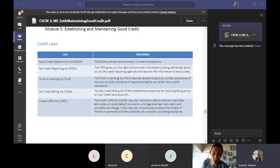So you have the Equal Credit Opportunity Act, which prohibits discrimination in credit transactions. You have the Fair Credit Reporting Act that we talked about earlier, that is your right to know information that's distributed about you and the credit reporting agencies and requires the information to be accurate. We have the Truth in Lending Act, TILA, which requires lenders to give you written disclosures, the cost of credit and the terms of repayment before you enter into a credit transaction.